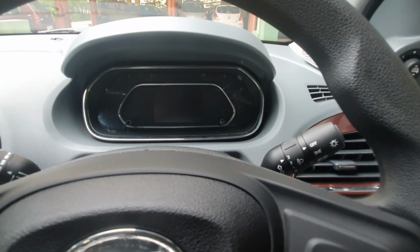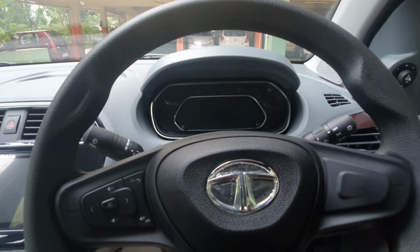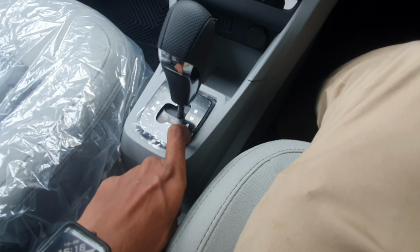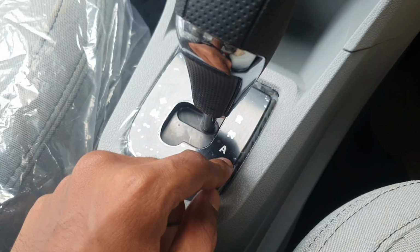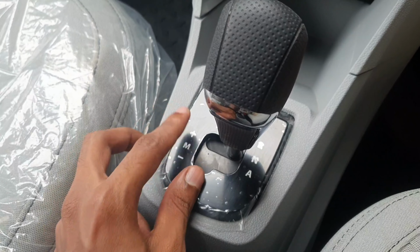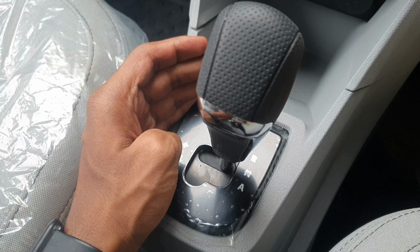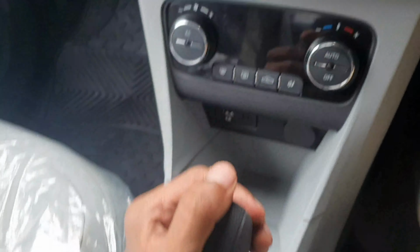And yeah, we have entered the car now, and look, the fully digital odometer console looks good. And this is an AMT model, so as you can see there are only three modes, R, N and A. Yeah, you can shift that to manual mode. You can control the car manually by shifting the gears manually, and you can also make the car hold a particular gear while you are traveling uphill.